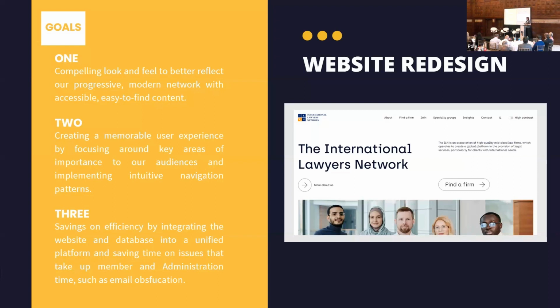We've also made it easier for members who are interested in joining to fill out a form and get some information on joining. Our specialty groups remain on there. And we do have some news on there as well. But the big change that we've made there is we're no longer going to be putting member firm news and information on there. We're only putting collaborative information on there.